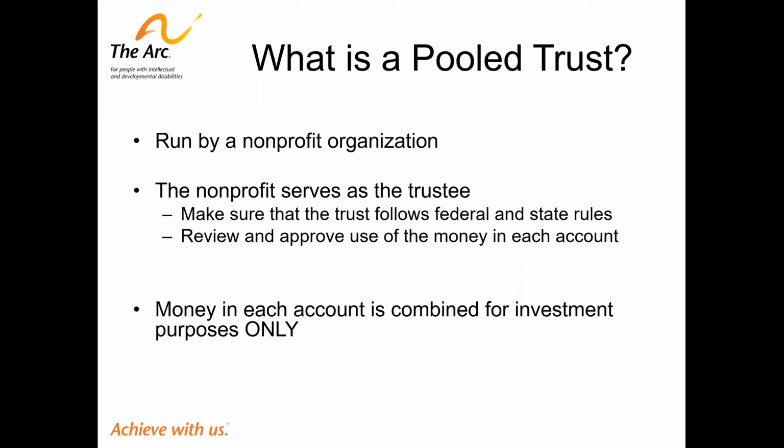Pool trusts are run by a nonprofit organization. The organization serves as a trustee. They decide how to invest the money in the trust. They make sure that the trust follows federal and state rules to protect people's public benefits. They keep track of how much money is in a trust account. And they decide whether to approve requests to use the trust account's funds.